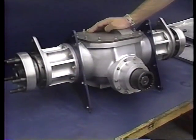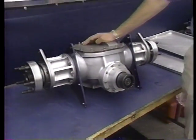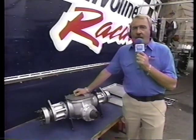What kind of a differential does it take to handle 5,000 horsepower? Well, you're looking at one right out of a Top Fuel dragster. Right now, though, we go back to more Pro Stock qualifying with Brock and Dave.